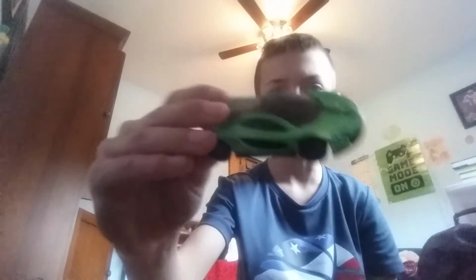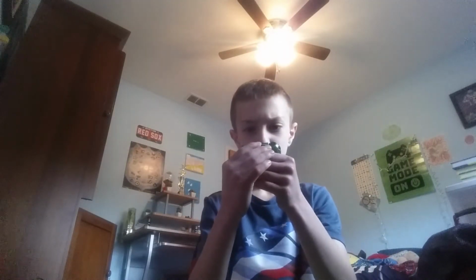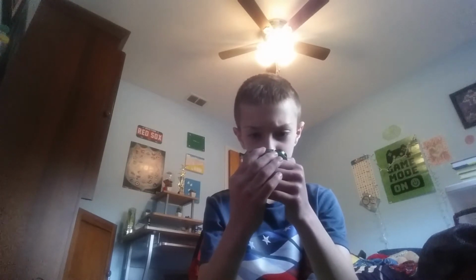So this one is one of my older cars that I got a long time ago. Nice, it has that hood thingy, I forget what it's called. The flyer thingy. This is a McLaren P1. Pretty nice. Next car.